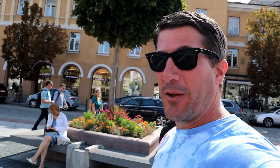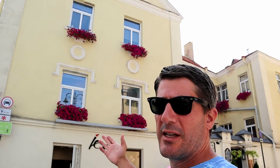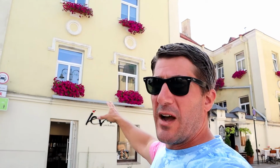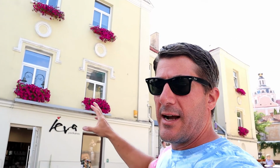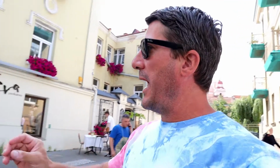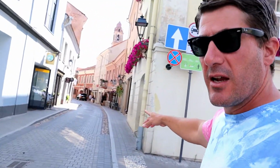But what I really like about Old Vilnius is the old streets, the alleys, the dark corners, and I saw one over here, and let's go explore down there. Look at this building. Isn't that really cool? I love all the vibrant purple flowers that are hanging outside each window, and the contrast against this yellow building really gives it a nice look. But we're gonna head down this little street right here.